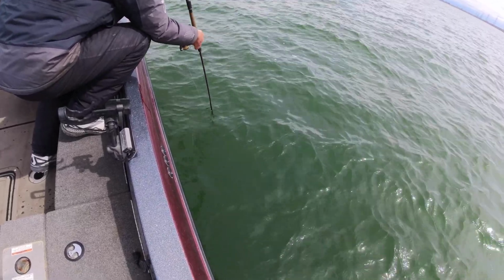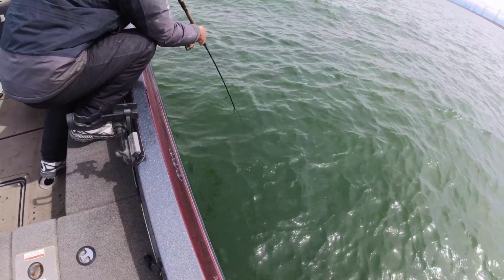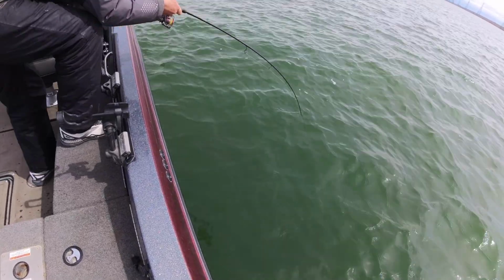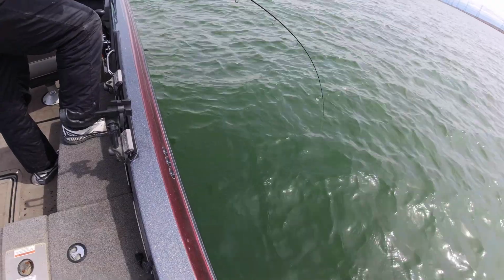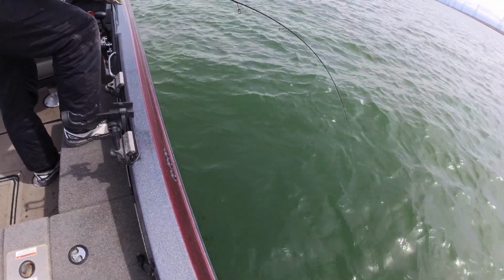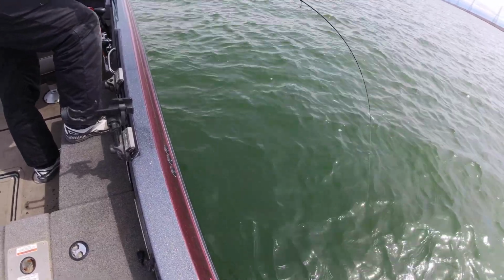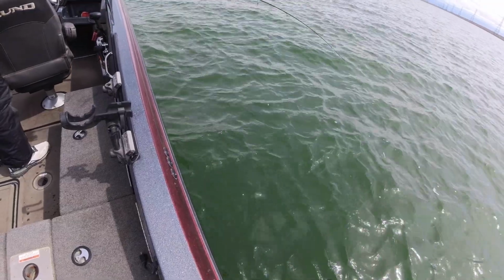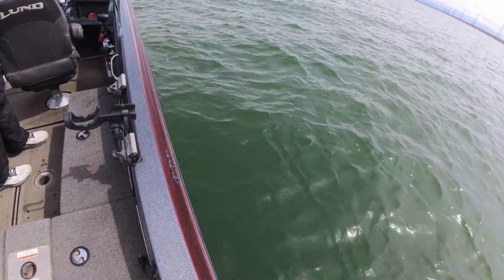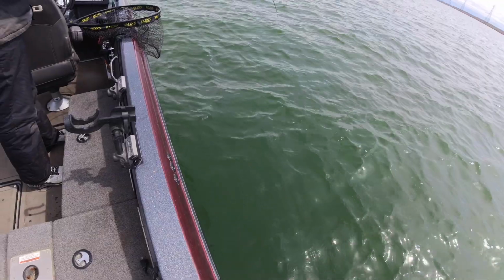Holy crap, I can't even put any pressure on him because he keeps running. What are you? What are you, fish? Seriously? I don't think there's any way this is a walleye now. It would be such a big walleye. Come on. Oh boy. Jeez. Could it be a carp? Oh, there's a big line rub there on the way up.